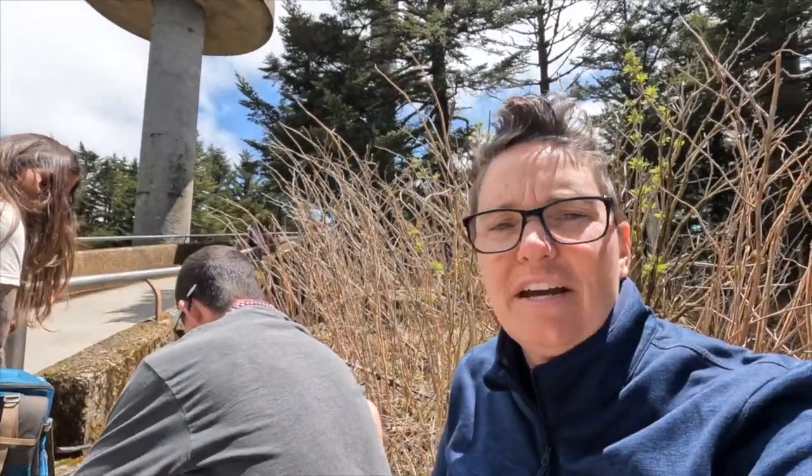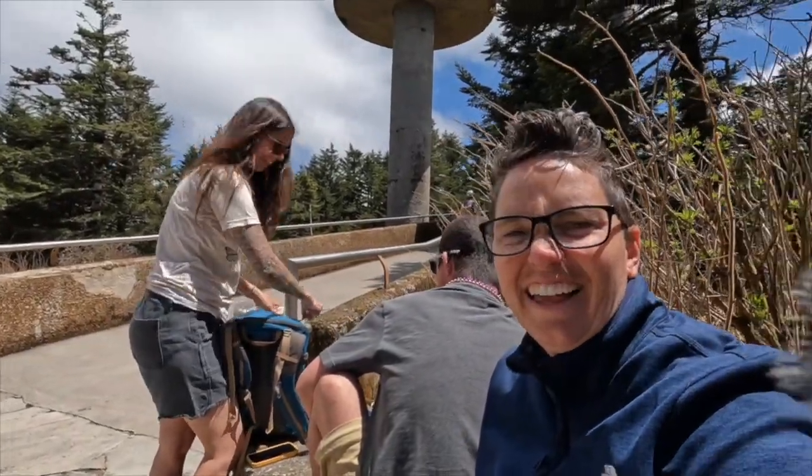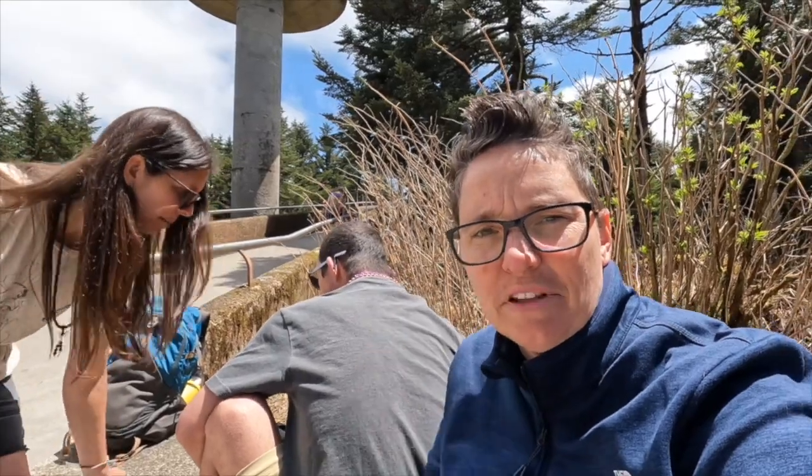It was worth it. I will say that. It was a challenge, even for me. I think the altitude is getting to me a little bit, but this guy, absolutely incredible. I mean, my wife did a pretty good job too. But this guy, awesome. So Clingmans Dome, definitely make it a must stop.